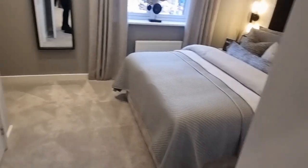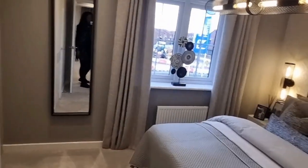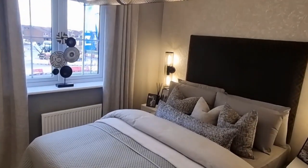So guys, we have come to the end of the house tour. I really do hope you have enjoyed it. I hope you got a sense of inspiration in terms of the interior design for your own home, or if you're looking to buy this home, I hope you got the sense of the space and feel and the flow of this home.